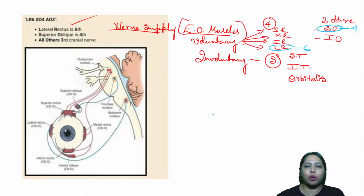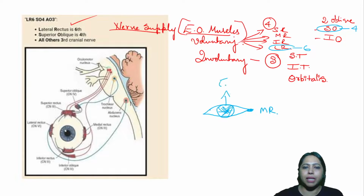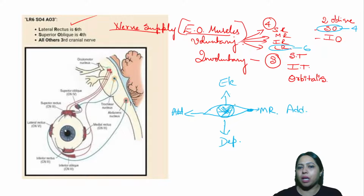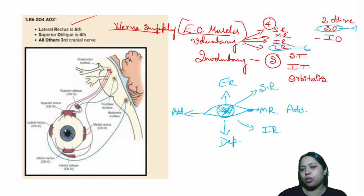So keeping this in mind, if you draw a diagram which shows the eye, this is the medial rectus, okay? And here I would just call this elevation. This would be depression, and this would be adduction. This would be abduction. And here I would put the superior rectus, inferior rectus, and bang opposite to inferior rectus is the inferior oblique. And here would be the superior rectus. So this will be superior oblique. All right.